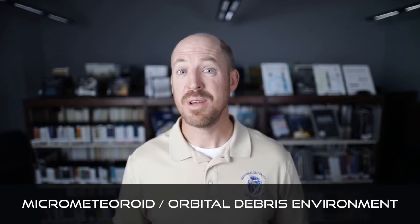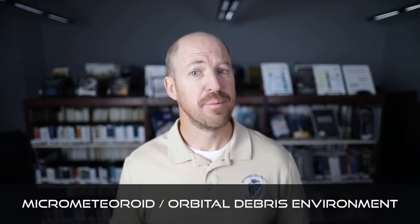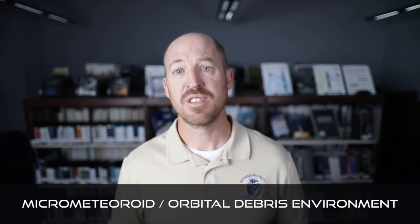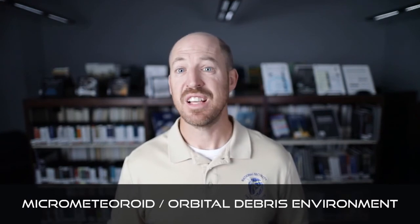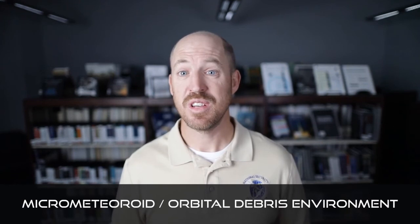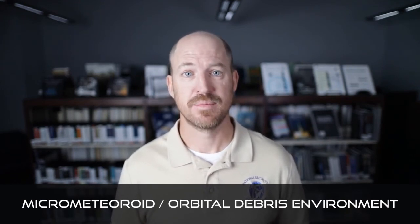Micrometeoroids are the remnants from comets, asteroids, meteor showers, and the like. And ever since Sputnik, man has been creating orbital debris. Orbital debris is comprised of non-functioning satellites, rocket bodies, broken parts of satellites from collisions, explosive bolts used to store and release satellites from launch vehicles, other satellite components, and specks of paint. The smaller the orbital debris, the harder it is to track. It is believed there are well over 100,000 pieces of orbital debris less than 4 centimeters in size.